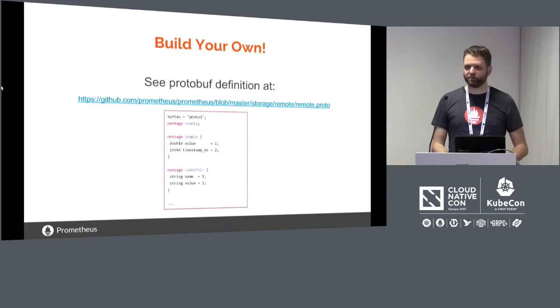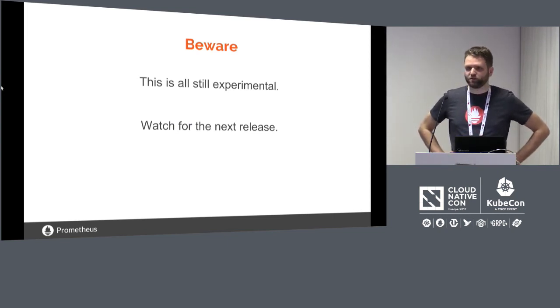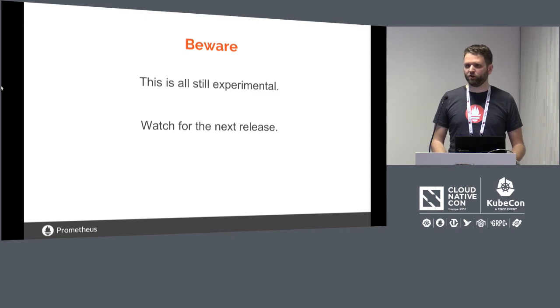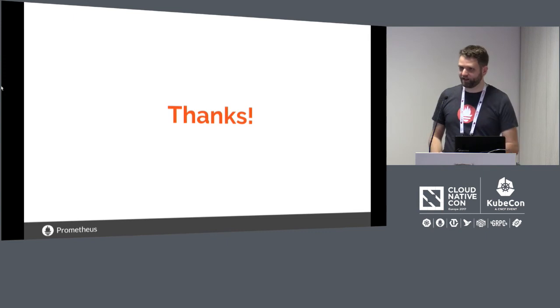We're curious to see what people do with it and if it's useful. It's all still experimental. This could change. We'll mark it experimental explicitly, so that even though we have a 1.0 or a 2.0, we can still change it without changing the major version. So watch out for the next release for some of these features to actually appear. And thanks. I'll take some questions.